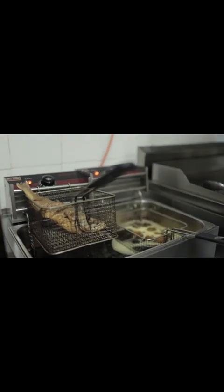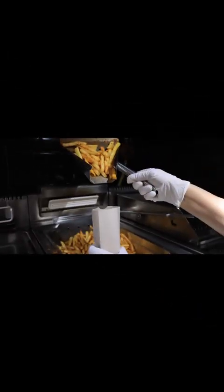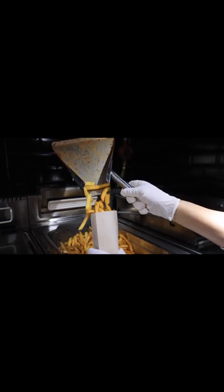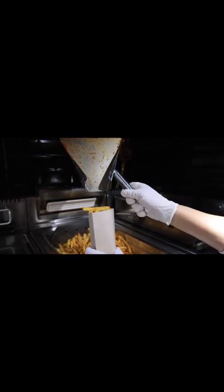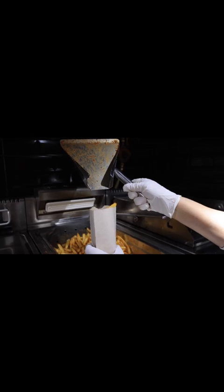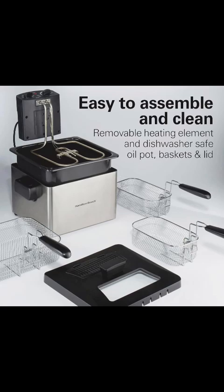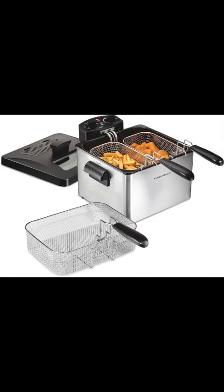In testing, this fryer delivered perfectly crunchy chicken fingers, though its 3.5 quart capacity means frying in small batches is best. It heats accurately, though a bit slower than some competitors. If you prioritize performance and style over capacity and cost, the All-Clad Fryer is a fantastic choice for any skill level.